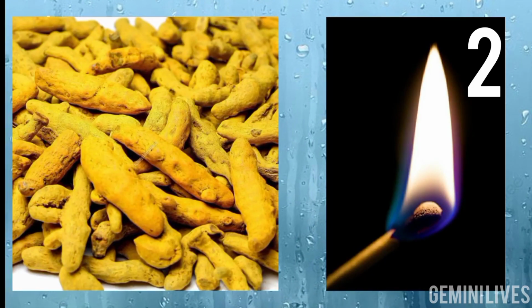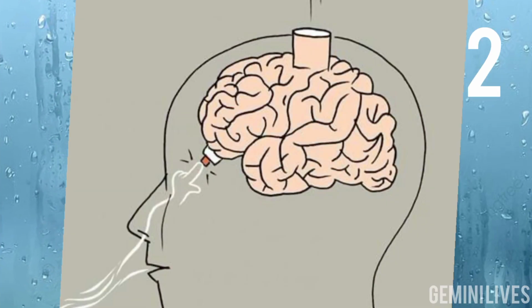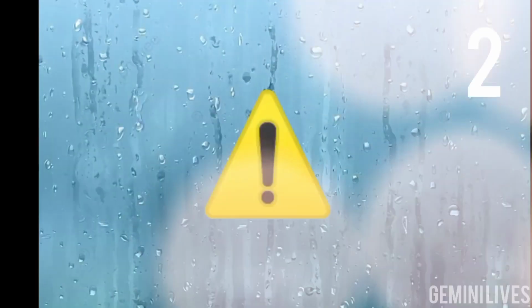Take a piece of dried turmeric. Let it burn and smoke. Inhaling the turmeric smoke can unbelievably control your cold and fever. But people with asthma, and people who have lung problems should avoid this. It will work well for normal people.